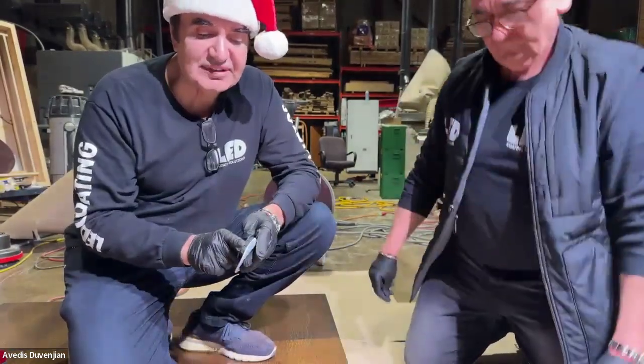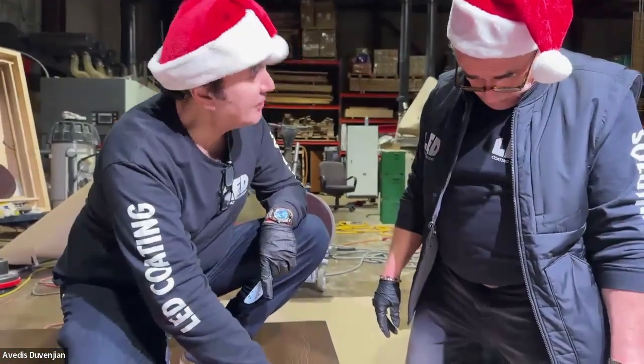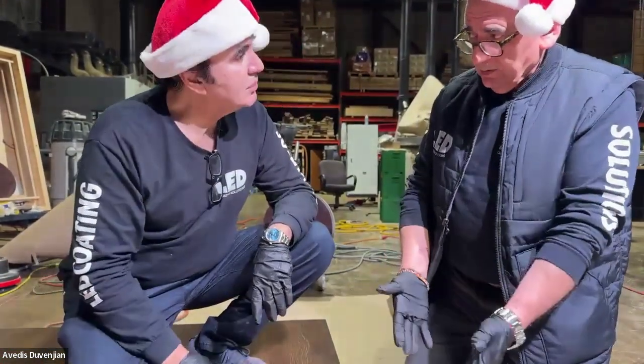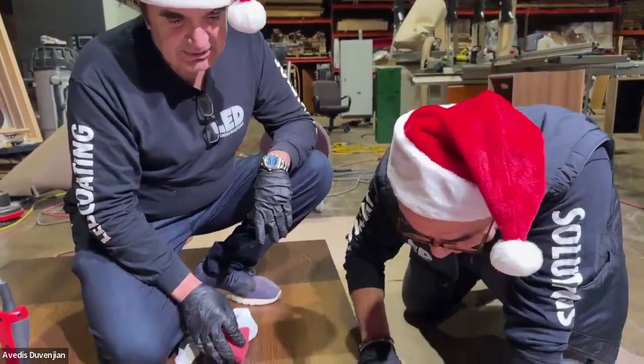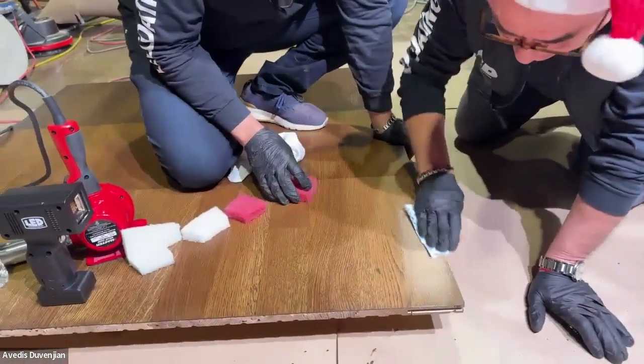If you miss any of the steps, let's say we don't do the water pop. Let's do half of it with water pop, half of it without. All right, and let's see what's going to happen. What if no water pop comes out better? What are you going to say? Well, you doubt me. Okay, he doubts me. All right, I'm starting sanding, taking off the scratches.